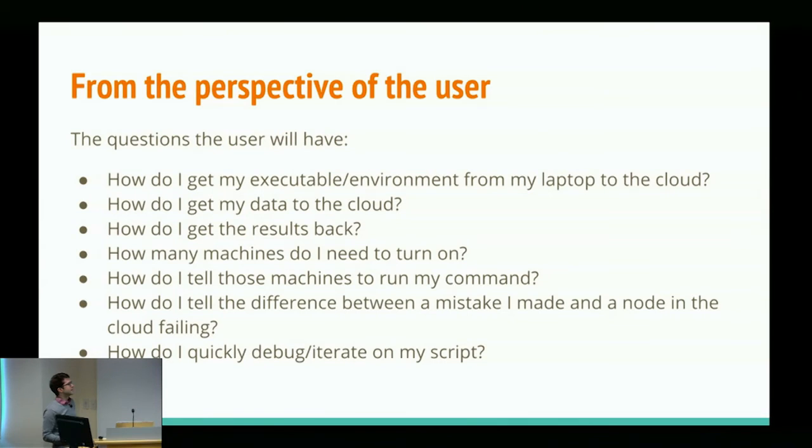So as a user, using any of these cloud services to get my work done, there's all these things. I need to somehow get my execution environment from my laptop to the cloud. And Docker actually addresses most of this, but how do I get my data there? How do I get my results back? There's some buckets involved. How many machines do I need to turn on? Maybe I have an idea of this. I've never run this before, so how do I know how many machines I need? Just generally coordinate all this stuff. And the last one is one that especially dominates, I think, in the research space: how do I quickly debug and iterate on this?